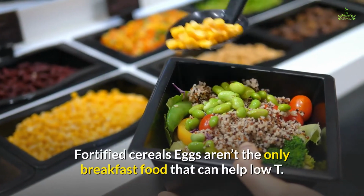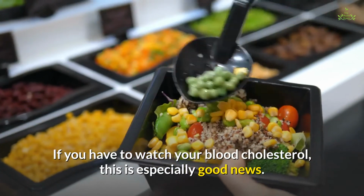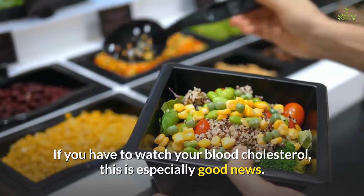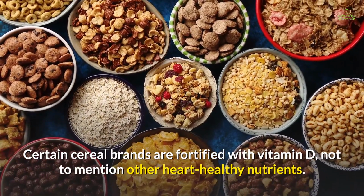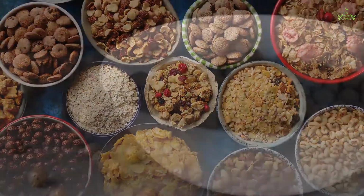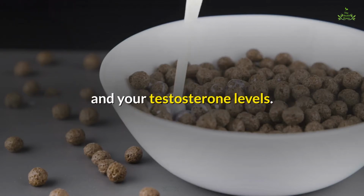Fortified cereals. Eggs aren't the only breakfast food that can help low T if you have to watch your blood cholesterol. This is especially good news. Certain cereal brands are fortified with vitamin D, not to mention other heart-healthy nutrients. Consider incorporating fortified cereals into your breakfast routine to jumpstart your day and your testosterone levels.